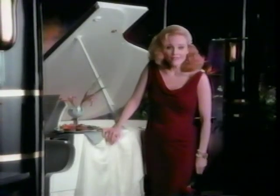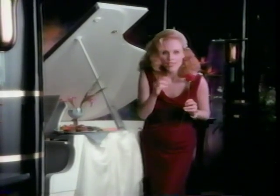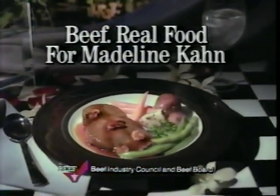I live in Manhattan, and when you live in Manhattan, you need comfort, you need pot roast. Sometimes need to eat pot roast with a spoon. I've got a taste for some real food.